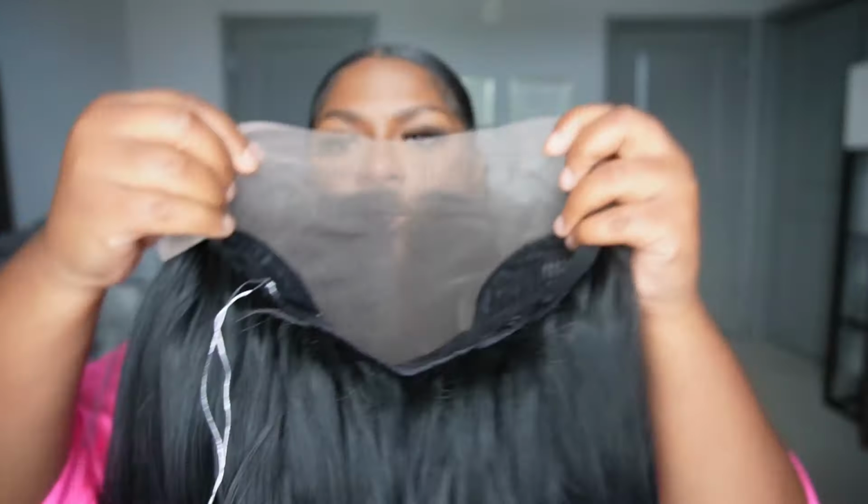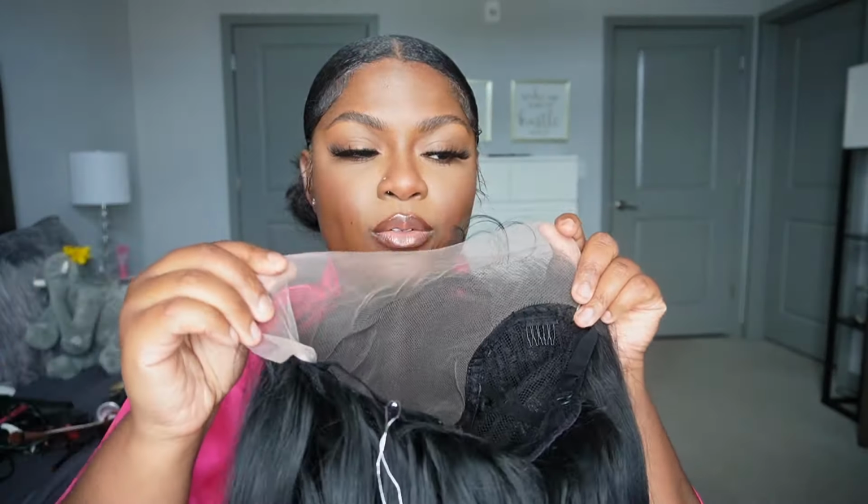This is what it's giving. It's literally like a full frontal. That's crazy on a synthetic wig. That's great. You can switch the parting space up if you want to. You could do a whole side part and everything. And it's ventilated. You're not gonna get hot with this.